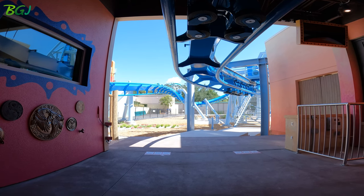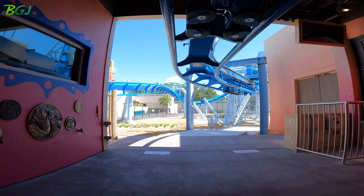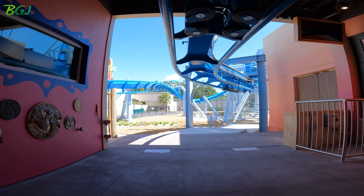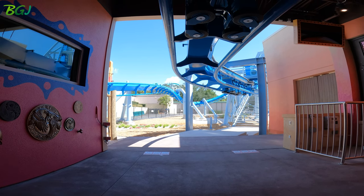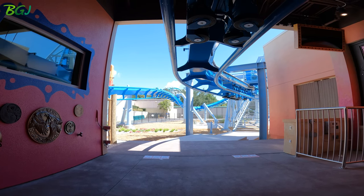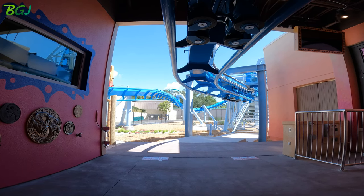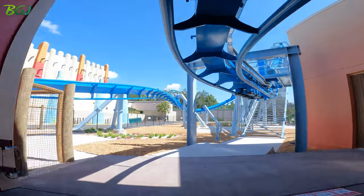We are here on Phoenix Rising in the front row. Again, this is Busch Gardens' newest, tallest, longest family inverted B&M coaster, and it has a fun factor of a 10. Here we go, riding Ignis, the protector of the desert. At night, it would be really cool. We would have red lights underneath us.